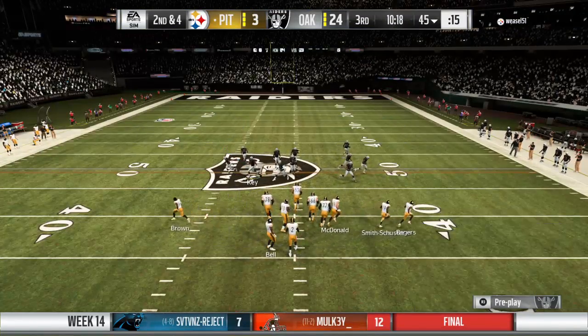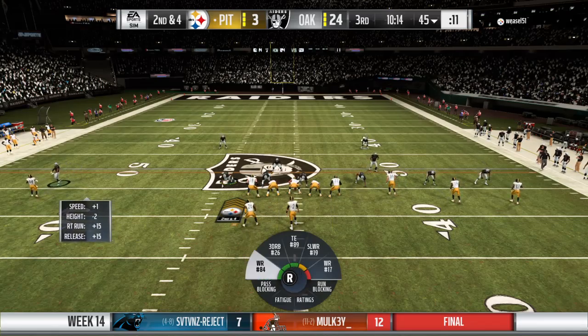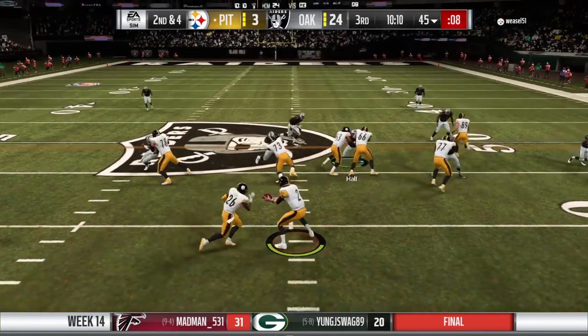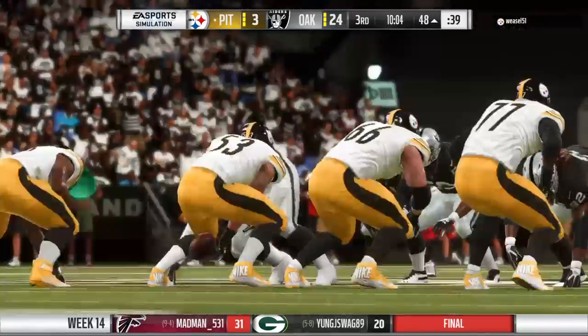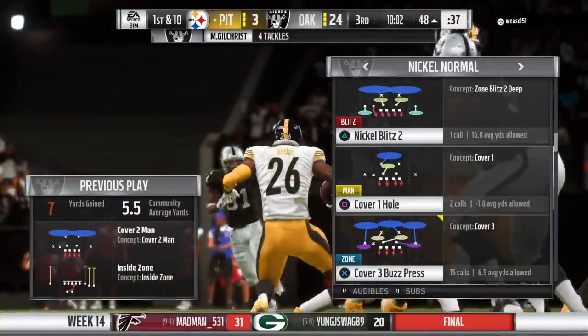6 yards was the pickup on the last completion, so here's 2nd and 4. Hurry up, here we go. They'll run it now out of the gun. And an alley to run. And he'll be brought down at the 48-yard line. 7 yards there, good enough to move the sticks.